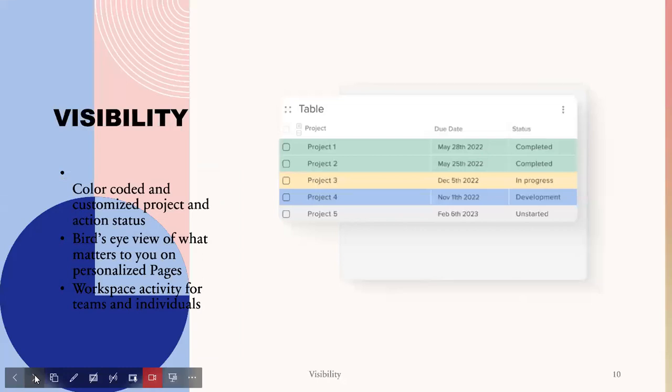So we're going to go over visibility. Visibility is color-coded and customized project and action status. Its bird's eye view matters to you on personalized pages and workspace activities for teams and individuals.